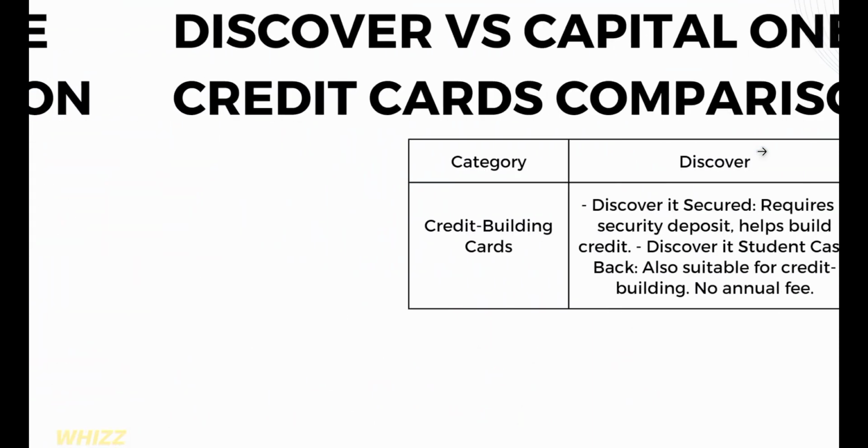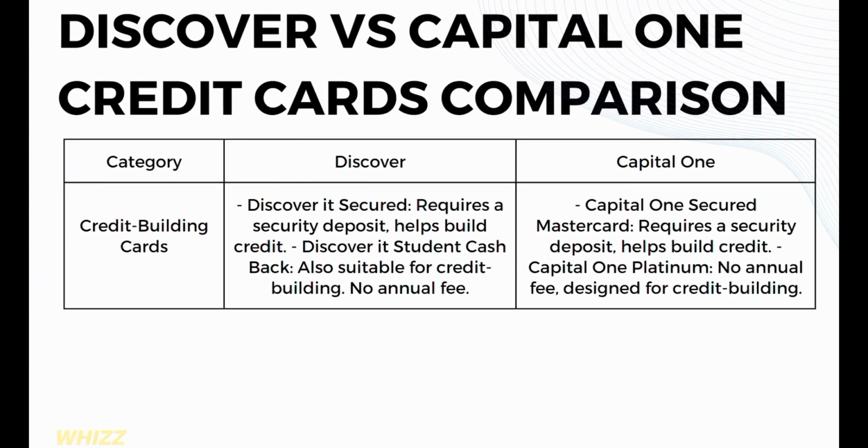And aside from that, in terms of the credit building cards category, Discover offers the Discover it Secured, which requires a security deposit and helps build credit, and the Discover it Student Cashback, which is also suitable for credit building and has no annual fee. On the other hand, there is the Capital One Secured Mastercard, which requires a security deposit and helps build credit, while the Capital One Platinum has no annual fee and is designed for credit building.